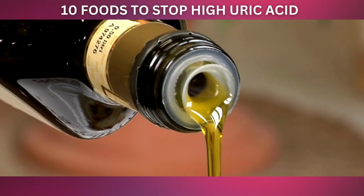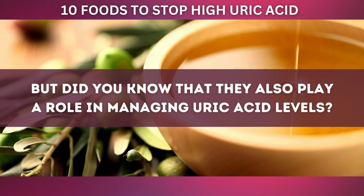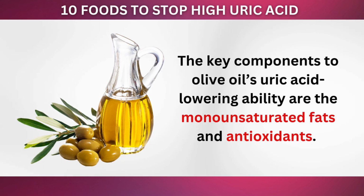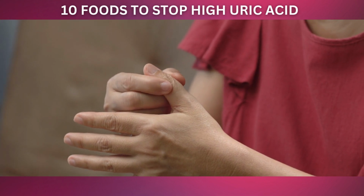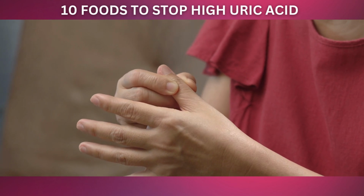Coming in at number 2 is olive oil. Olive oil has long been used for its heart-healthy properties, but did you know that they also play a role in managing uric acid levels? The key components to olive oil's uric acid-lowering ability are the monounsaturated fats and antioxidants. These can reduce inflammation in the joints, which can help with the symptoms of high uric acid, such as gout.